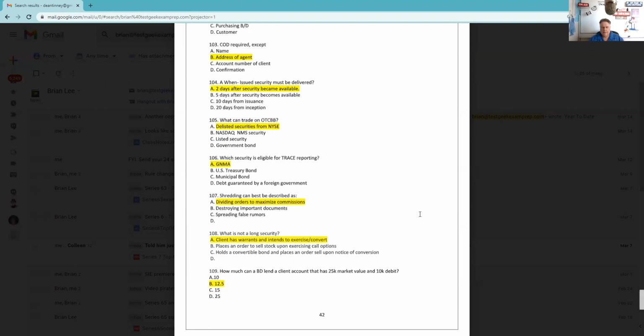We said it's primarily which security is eligible for debt securities. And so Ginnie Mae would be the one there. I know the muni bonds have their own, and the reporting system for munis is the Electronic Municipal Market Access, EMMA.